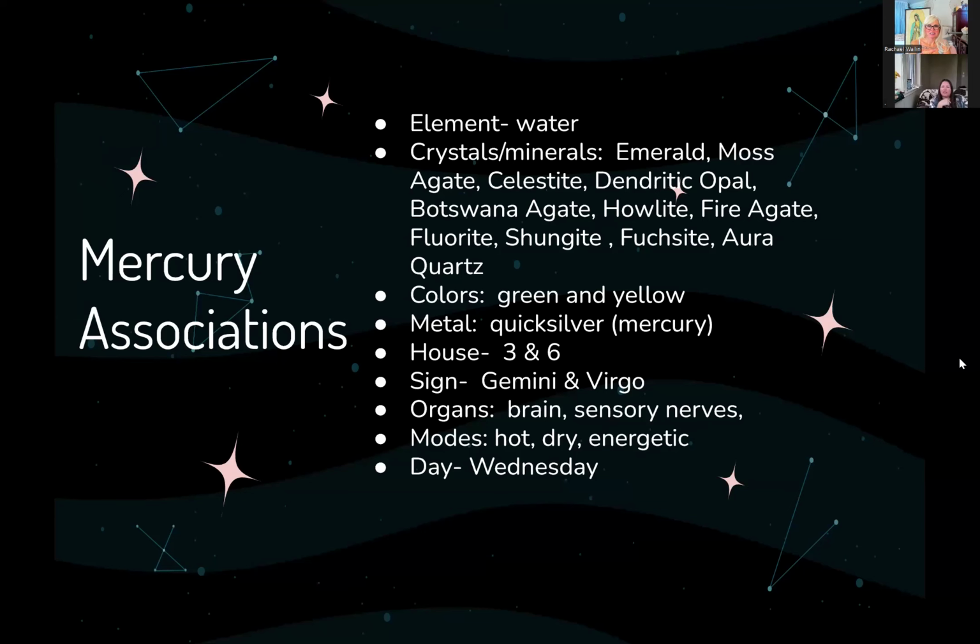Okay, what else we got? Botswana agate, which is like pink agate. Botswana kind of looks like flower agate, actually. I don't know if they're the same, but they look very similar. Howlite, which I love, and I think that howlite's a good stone for this because howlite is heavily associated with dreams. If I'm going through a period of not remembering my dreams, I'll put howlite in my pillow. It's very dream association, which is communication, in my opinion, communication from our higher selves or our subconscious or the world or whatever. So anyways, I love howlite, fire agate, fluorite, shungite, fuchsite, and aura quartz, which I have very negative feelings towards, but that's okay.